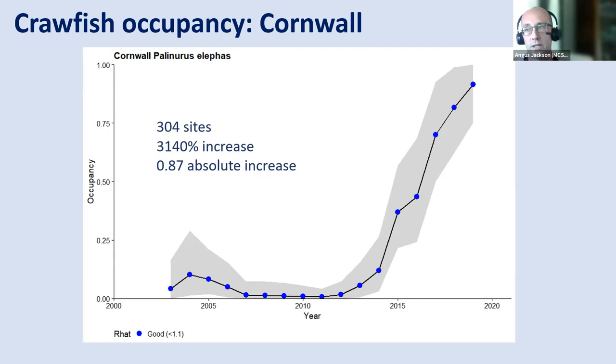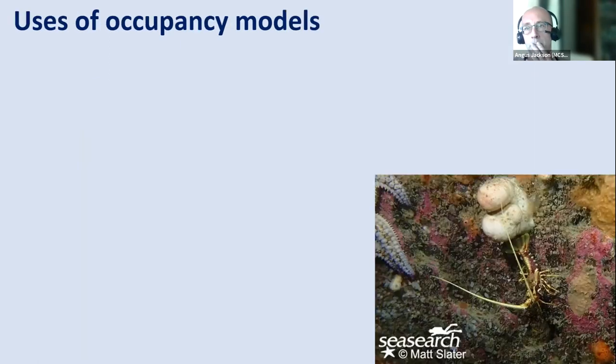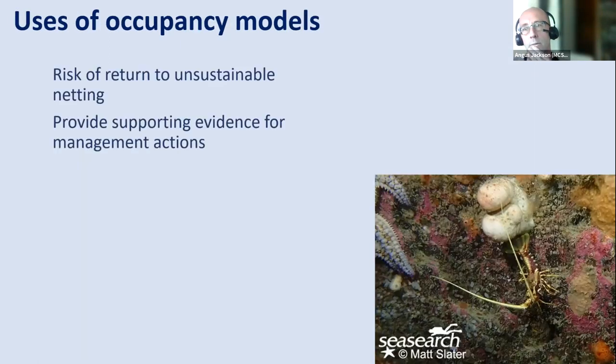It's not the same everywhere. So if you look at neighboring counties, Devon, we have the same sort of timing, we have the same sort of upsurge, but not to quite the same extent. So it's not quite as concentrated as it was in Cornwall. So that is great news, unquestionable.